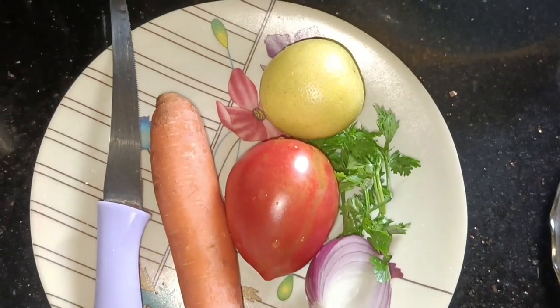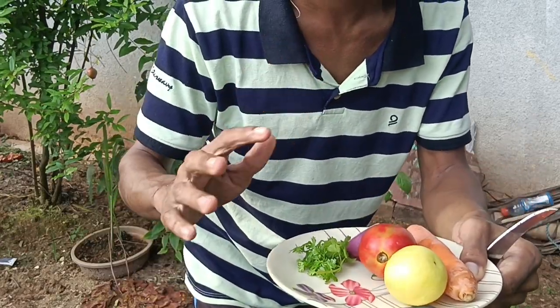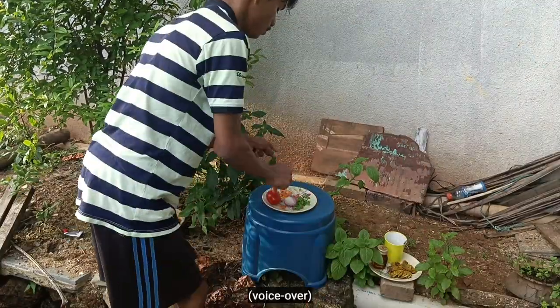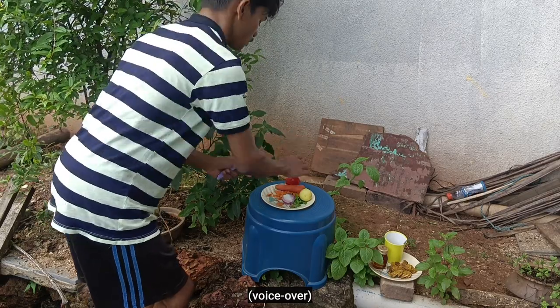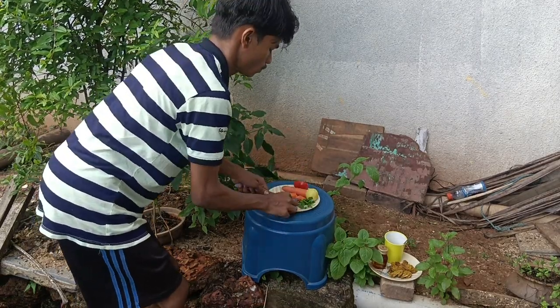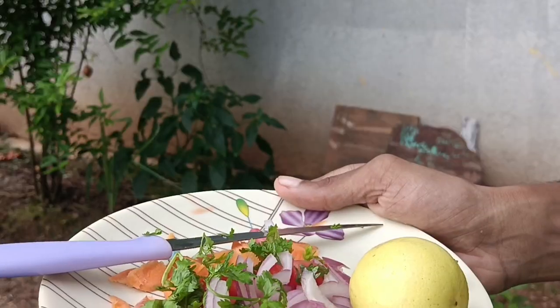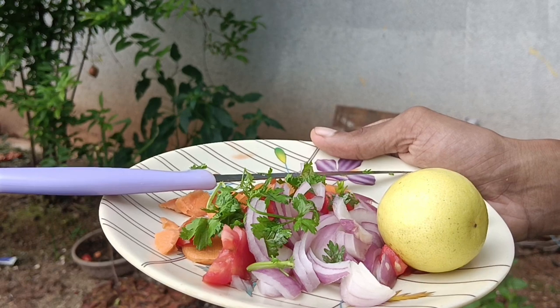So these are my veggies, guys. Now we brought it into the location and now we'll cut out the veggies and we'll have a yummy salad also. Now I'm cutting all the carrots, the tomatoes, the onions, and this video is basically time lapse, guys. That's the reason it's going very fast. And now our salad is finally ready.